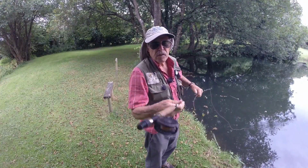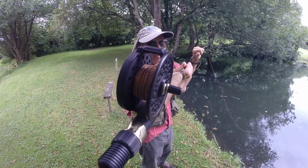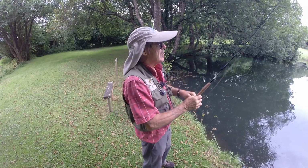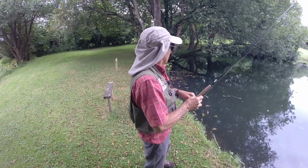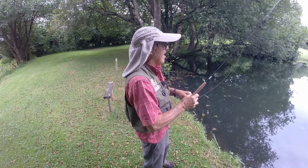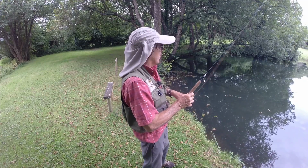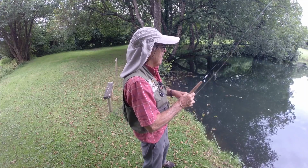Just lost a really good fish, people. There's so much line left on the spool. Right across the other side, went through some lily beds, out, gone. I don't know if I still got the fly. That felt like that might be a break. He's dragged all my line through there. I couldn't stop him on this light rod.